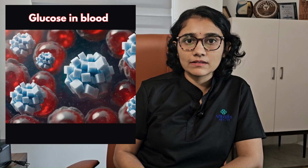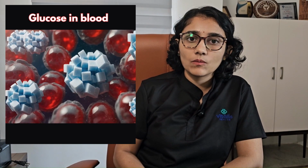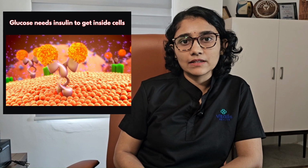In persons without diabetes, the pancreas will immediately secrete enough insulin so that this glucose is taken up by our cells and used as energy or stored for later use. What happens with people with diabetes is that there is not enough insulin being secreted by the pancreas, or in case of type 2 diabetes, there is enough insulin getting secreted, but their bodies are not responding well to this insulin. Their cells are not responding to insulin and taking up and storing or using the glucose.